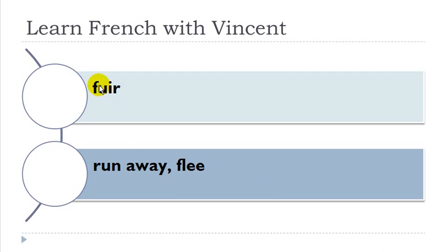Fuir. Okay, it can be quite tricky, especially for English-speaking persons and Spanish-speaking persons as well. This U sound. Okay, so it's not U, it's really narrow. It's U. Okay, fuir. Couler. Okay, so here combination of O and U will produce the sound OU. Couler.